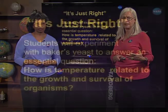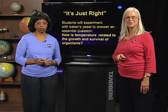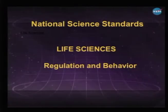During this particular activity, our students are actually going to experiment with baker's yeast. They're going to experiment to answer an essential question: How is temperature related to the growth and survival of organisms? And that goes back to what you talked about before, Rudo. And the standards that this activity addresses? It addresses a series of national math and science standards. Key among them, though, is the Life Sciences Standard, Regulation and Behavior.